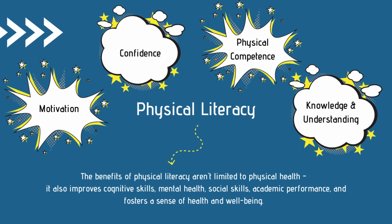Think about how much better you feel after getting some exercise and moving your body. As coaches, we can help children develop the knowledge, skills, and attitudes to have the best chance of staying active for life. That's our main goal.